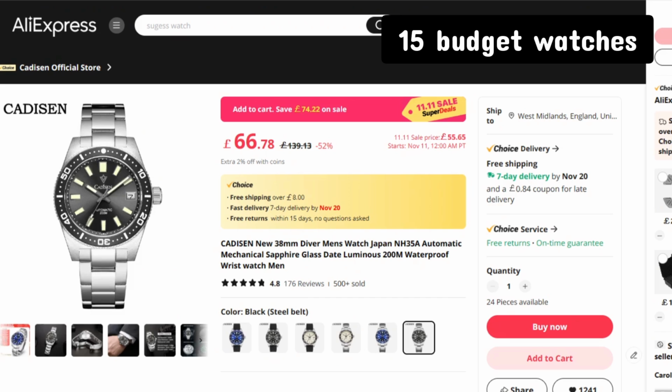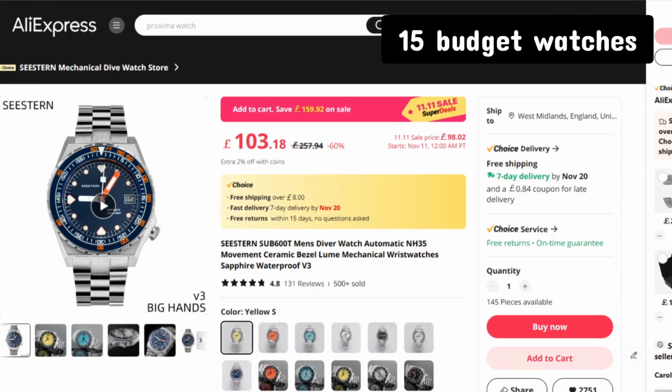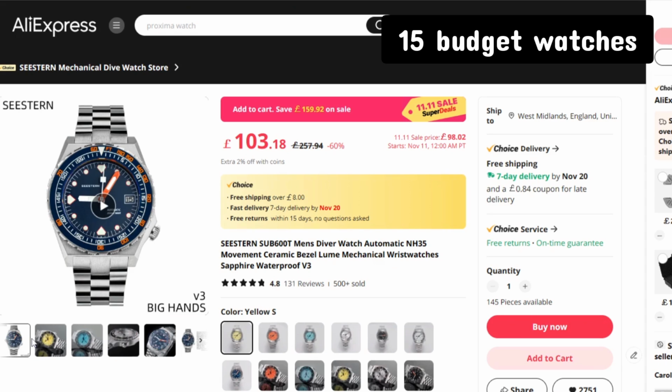Okay, moving on up is one of my personal favorites. This is one from Seestern. Now, this is also a choice deal, but it's also on sale on November 11/11. This is the 600T homage, one of the best watches made, full stop. Seestern did amazingly well when they made this. This is a V3 with slightly bigger hands. It's had all the previous improvements. I mean, every aspect of this watch is incredible.